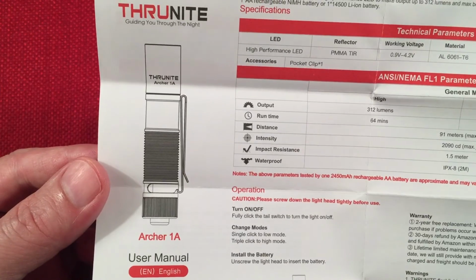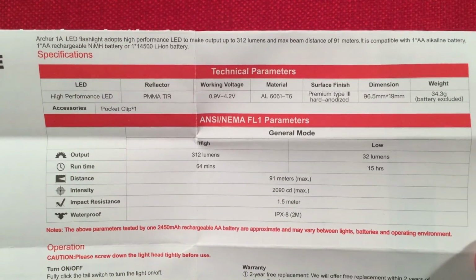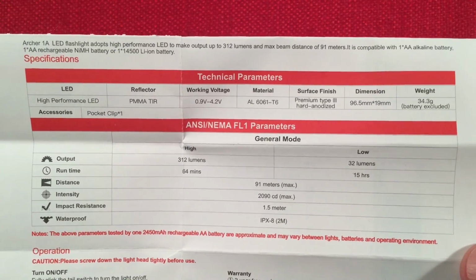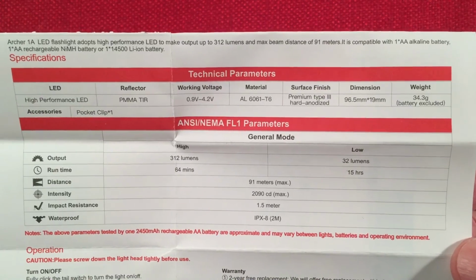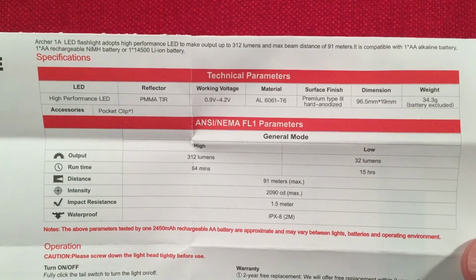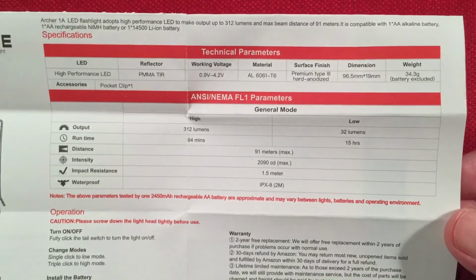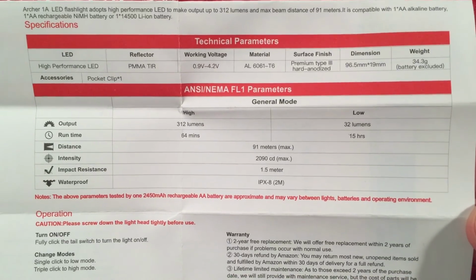So here we are, user manual, illustration. Up on top it says Archer 1A LED flashlight adopts high performance LED to make output up to 312 lumens and a max beam distance of 91 meters. It is compatible with a 1 AA alkaline battery or rechargeable 14500. Nice. So there's the technical parameters there for you, which I'll try to go over.